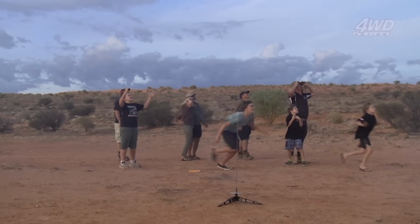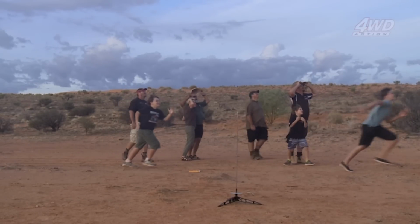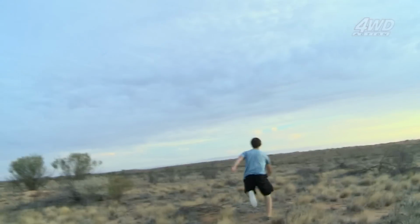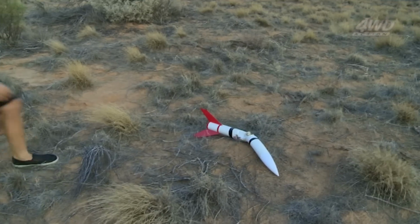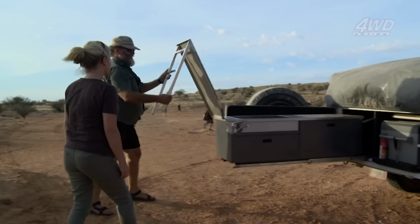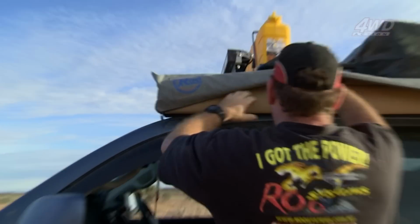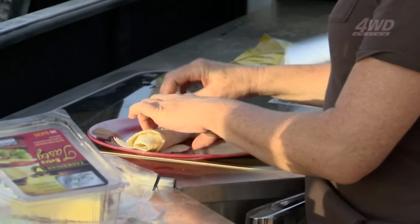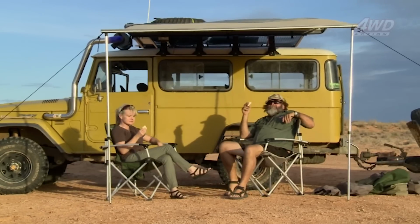For years I've been doing these trips on my own. This is the first time ever I've brought some of my family on a trip. And you know what? I just love them more than ever. They've been fantastic company, they really have. They've been tough through the hardest trip I've ever done in terms of temperature and heat and dust and flies. And you know what? We've stuck together, we've hung out, and I reckon we're just stronger than we ever were as a family. This is fantastic.